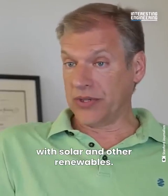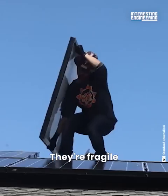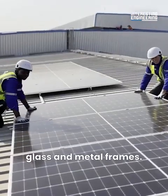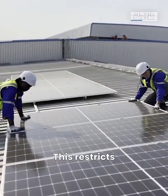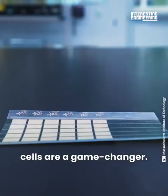Traditional silicon solar cells have their limitations. They're fragile and need to be encased in heavy glass and metal frames. This restricts where they can be installed. But MIT's new solar cells are a game changer.